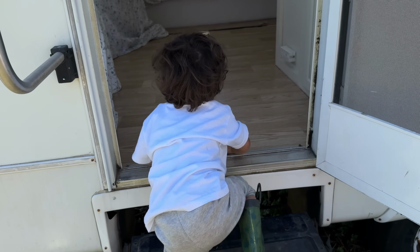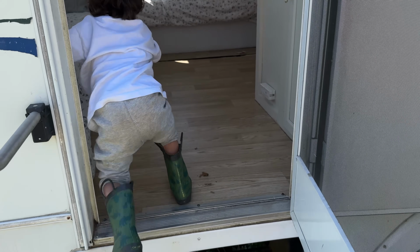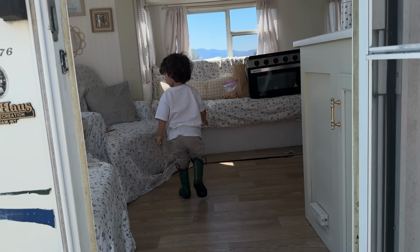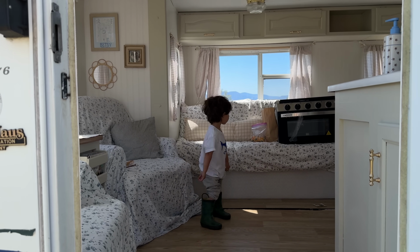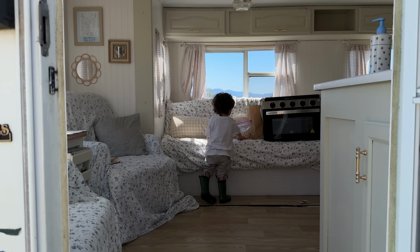We got Cooper back. Little messy boy. He's gonna get into everything. Yeah, he sees a snack.